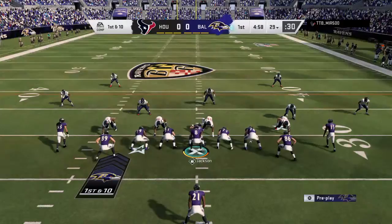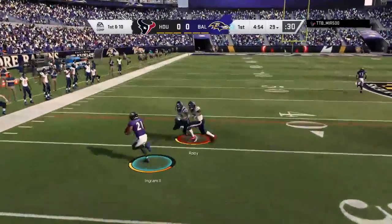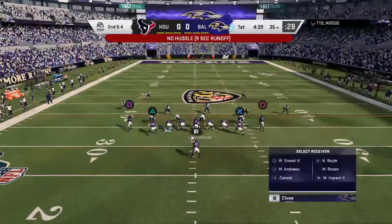Let's go, defense. Our time. And the former Heisman winner, this is Mark Ingram. The game's first play produces 6 yards, brings up second down.